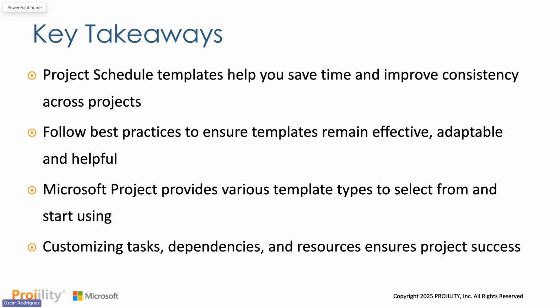Once you create this template and you use this template as a project, it is a great reference or starting point to begin working your project. It'll save you a lot of time up front. But you still have to do some customizing to those different tasks and dependencies, as well as resources, to ensure that that project is successful.